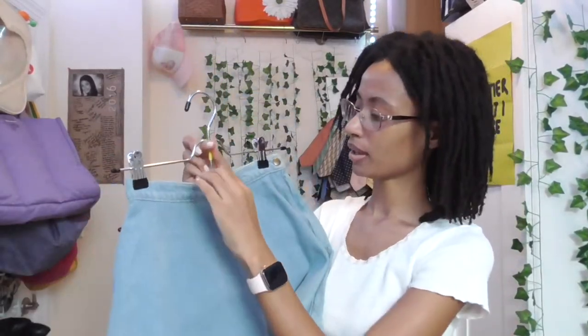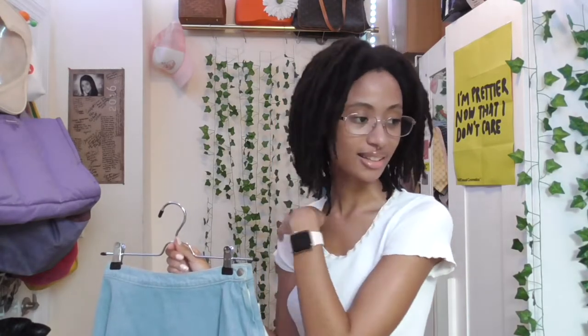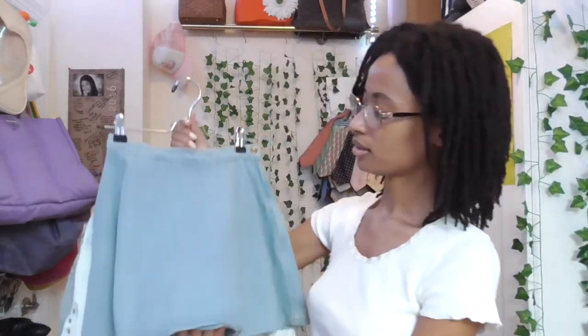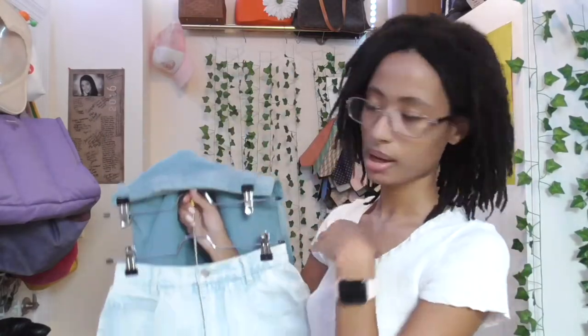Okay, this is gonna be a little bit difficult to go through. So this is my American Apparel circle denim skirt. I am a light denim person. Dark denim just doesn't do it for me. I would wear it, but I gravitate more towards lighter colors. Oh my god, I hope that's not interpreted wrong, because that sounded weird when I thought about it, but lighter colors in my clothing. Anyways, obviously gonna keep this one. I love how it makes my outfits look, so keep.